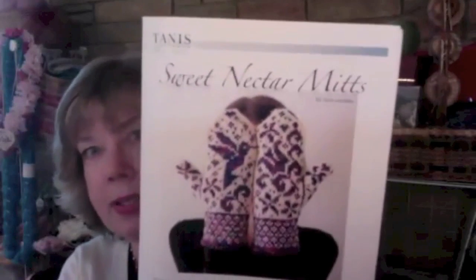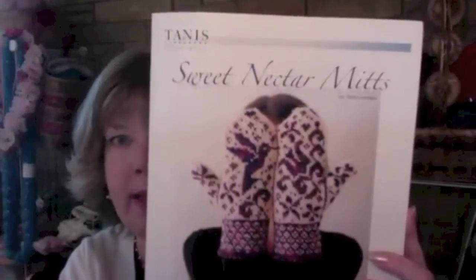And then I started a new project, and I have it in this basket here. Friday was my birthday, and I bought myself a little yarny present. I've been talking about it since, I think, before Christmas. I saw this pattern for these mittens. They're called the Sweet Nectar mittens, and they're really pretty. They have a little hummingbird on one hand and a flower on the other. This is a pattern from Tanis Fiber Arts, and they have a kit to go along with it. So I bought the kit, and I got the hard copy pattern with the yarn. If you just want the pattern, it's for sale as a PDF on Ravelry.